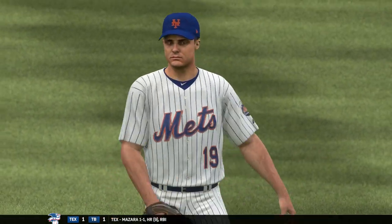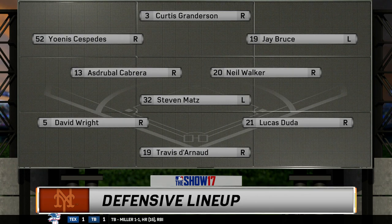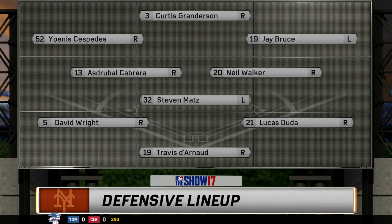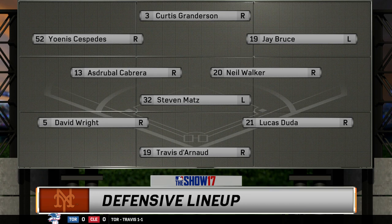Well, let's take a look at the Mets defense, brought to you by Majestic. In this day and age with analytics and the shift applied all over the field, this team is old school. They may be a dinosaur. They don't shift as much as everybody else. They play that standard baseball.